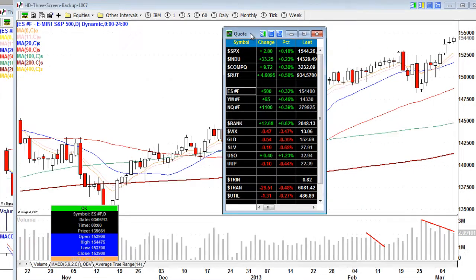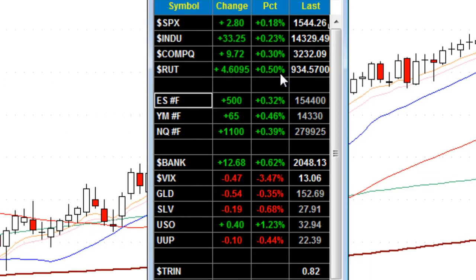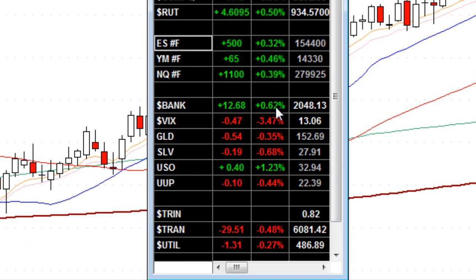Taking a look here at the markets as a whole, the S&P is up 0.18%, the Nasdaq up 0.3%, the Dow up 0.23%, and the Russell up 0.5%. So you have the Nasdaq and Russell both leading the charge upward, and the banks are up 0.62%. A nice bullish close, with the VIX confirming today's rally by dropping 3.5%.